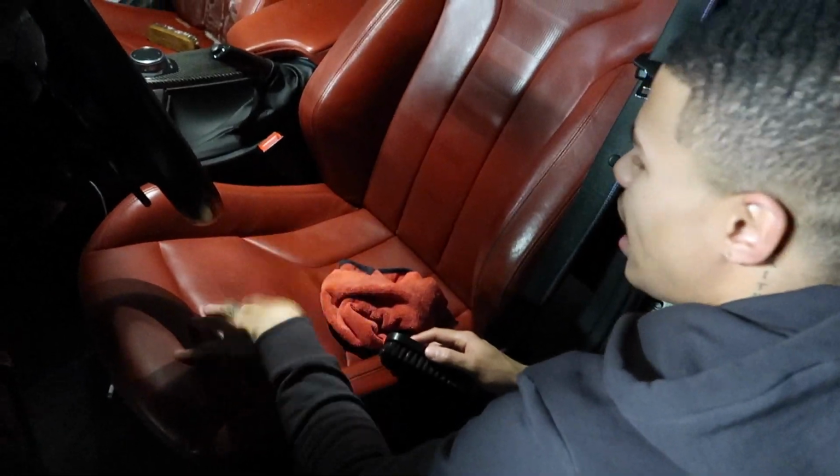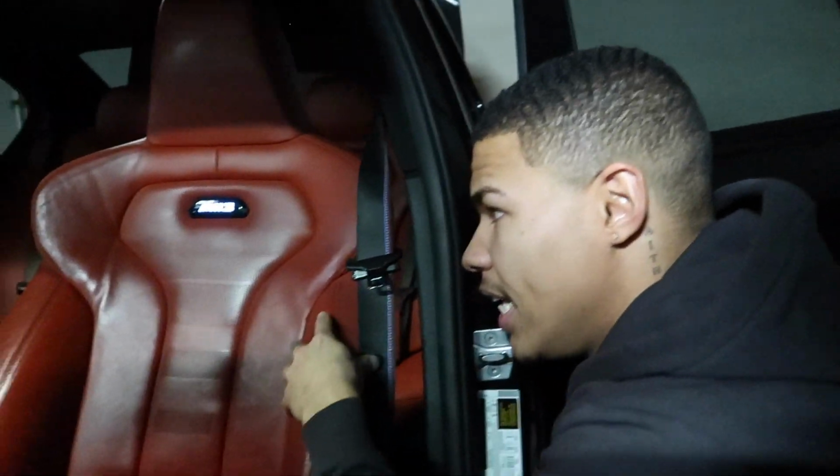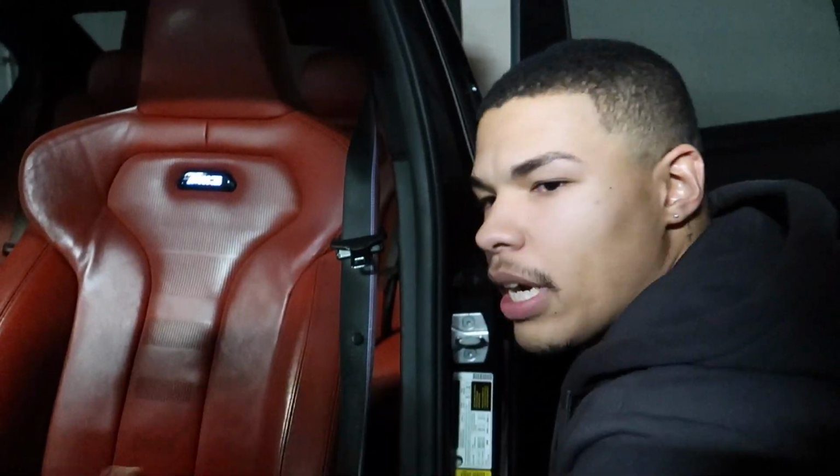So right now, me and Danny are cleaning the leather. We're trying to get everything to look matte, and we're trying to remove some of the dirt that is embedded into the seat itself, just to make it look better, rejuvenate it a little bit, and bring it back to life.